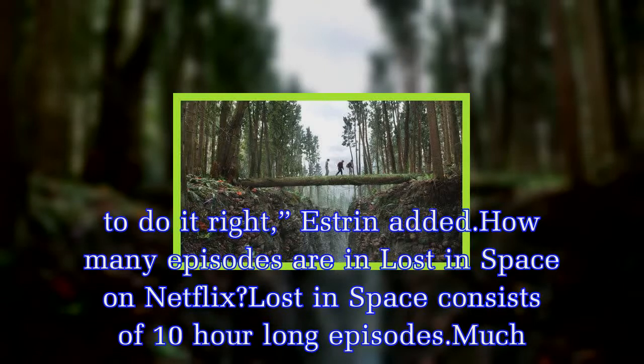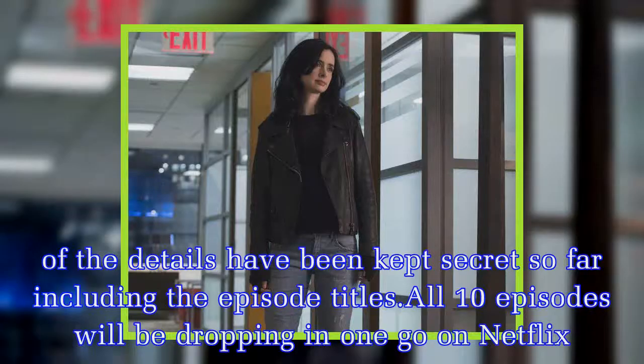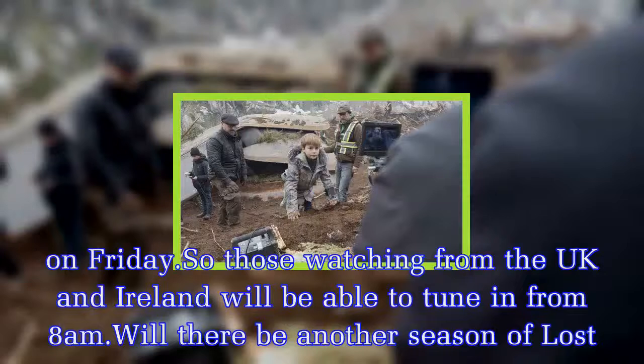Lost in Space consists of 10 hour-long episodes. Much of the details have been kept secret so far, including the episode titles. All 10 episodes will be dropping in one go on Netflix on Friday. So those watching from the UK and Ireland will be able to tune in from 8 am.